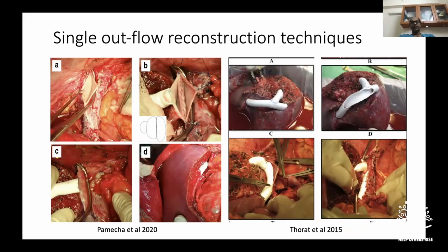So we have a separate outflow for the right hepatic vein and a separate outflow for the anterior sector. We don't use a single outflow technique. But there are now many centers which actually use a single outflow technique, where most of the reconstruction is done on the back table, and then you have a single anastomosis to do during implantation itself.